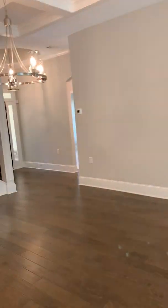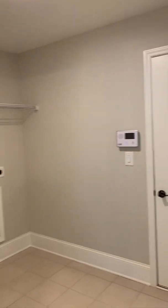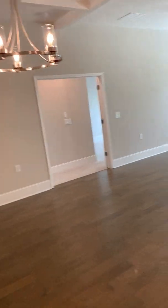Located right next to the kitchen, we have got the laundry, which serves as a laundry and a mudroom coming straight in from the garage. Of course, your kitchen has got a pantry, and your pantry is located here. It's a reach-in pantry. Plenty of space for your goods. We're now going to tour into the master bedroom.